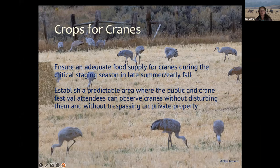So we work with ranchers and farmers throughout this program, mostly in the Yampa Valley near Hayden and Craig area. And we work with them to either buy seed or to help them plant grain crops that cranes like. So things like oats, barley, wheat. And we really want them to harvest it closer to when sandhill cranes stage so that it's a nice waste grain field right when the cranes need it the most, which is when they start staging. And this is really a good way to ensure that the cranes have adequate nutrition for their migration.